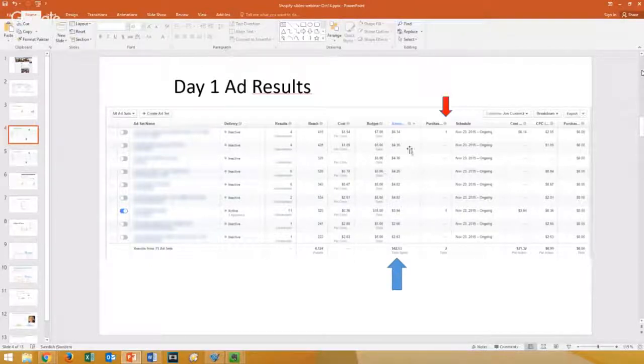As you can see, Facebook showed me that I had 2 sales, and it actually showed me which ads made me the sale. So I knew which ad was working well that I should focus on. And I can see the cost per acquisition, the cost to make the purchase. I spent $6 on the top one here to make 1 sale, and on the other one I spent $3.94 to make the other sale. That was the first day.